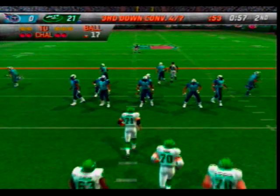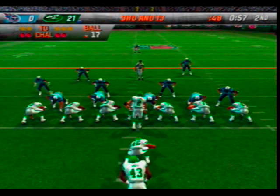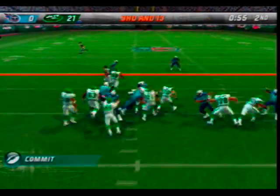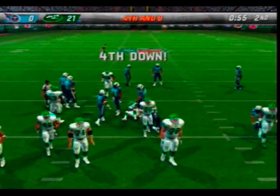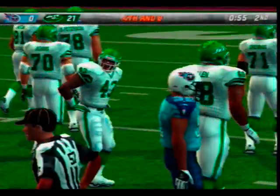Third and 13. Ball on the 17-yard line. Consistent success on third down, which they've had, usually translates into a win. Looking to run it here. They'll spot this one at the 22. So we should see the punter after they fail to convert on third down.